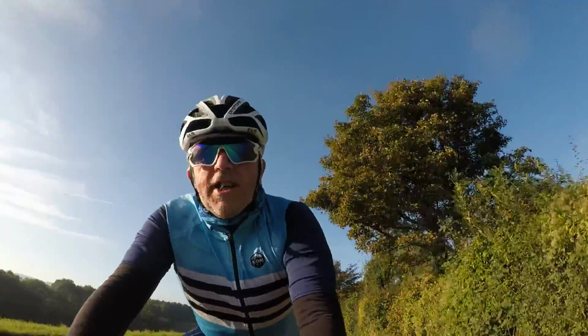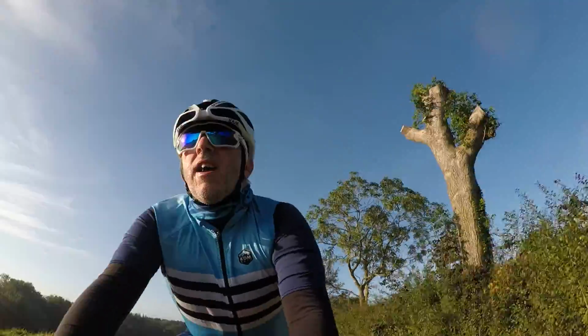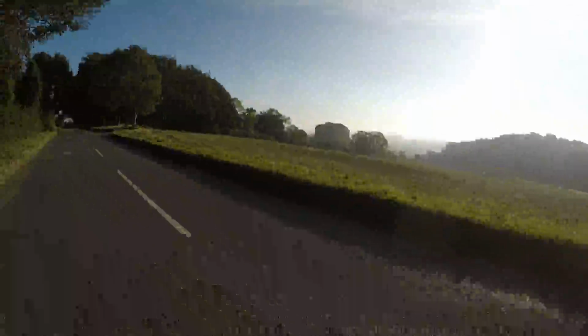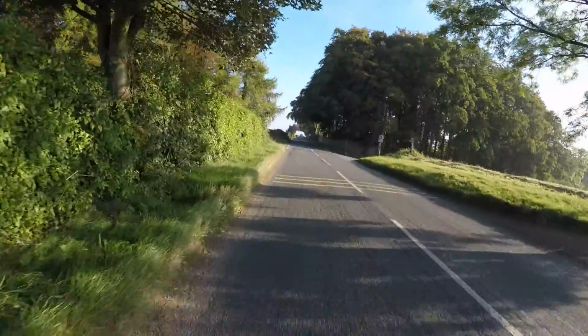But yeah, it's a stunning day, absolutely stunning. No moans from me on that. As you can see, it's slightly misty down in the valleys, and this road drops down in a second. Well, in a second, you know what I mean.